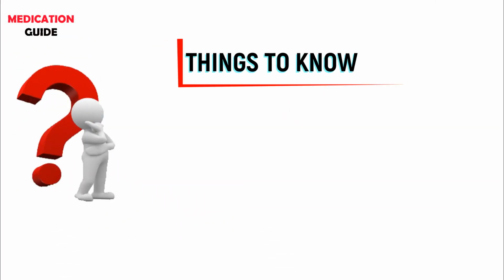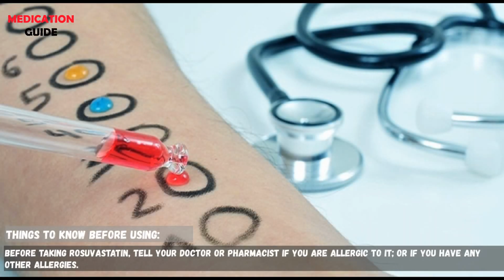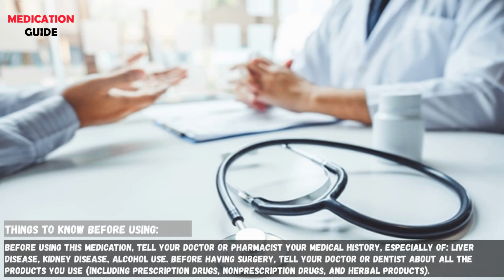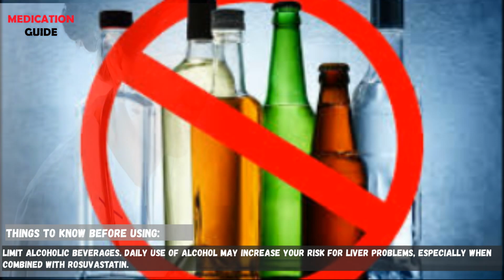Precautions to take before using Crestor. Before taking Rosuvastatin, tell your doctor or pharmacist if you are allergic to it, or if you have any other allergies. Before using this medication, tell your doctor or pharmacist your medical history, especially of liver disease, kidney disease, alcohol use. Before having surgery, tell your doctor or dentist about all the products you use. Limit alcoholic beverages. Daily use of alcohol may increase your risk for liver problems, especially when combined with Rosuvastatin.